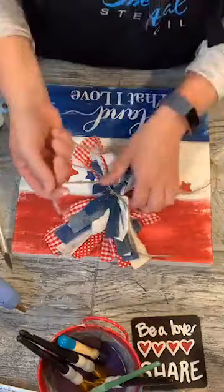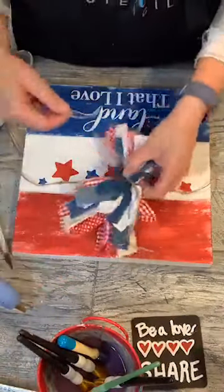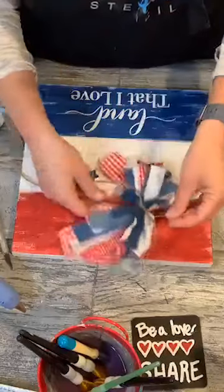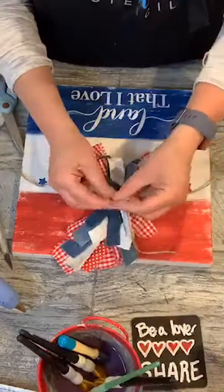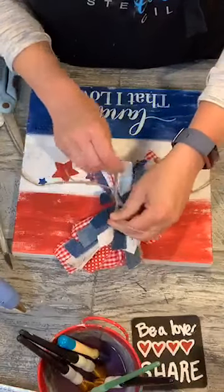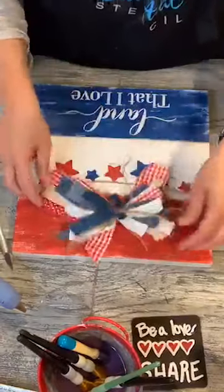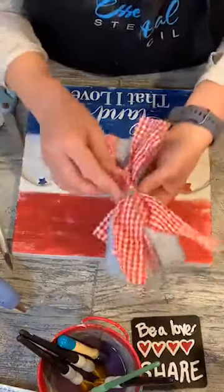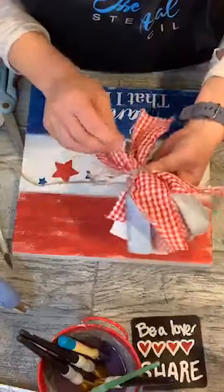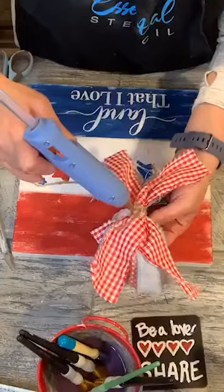And all I did was I took a long piece, about 10 or 12 inches long. I'm putting it underneath my bow so that this tie shows on the top. I want this to show because I have my jute now supposedly holding together my stars. So I want extra tendrils of jute just kind of hanging out here so that it really ties it all together nicely. Again, no pun intended.